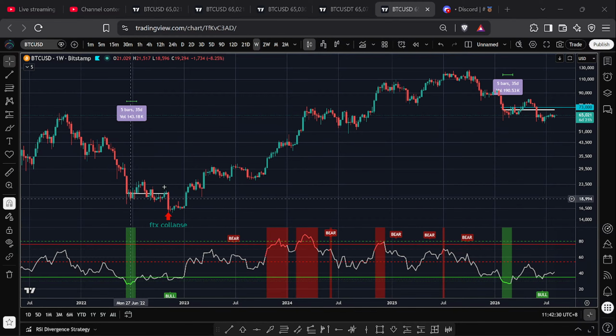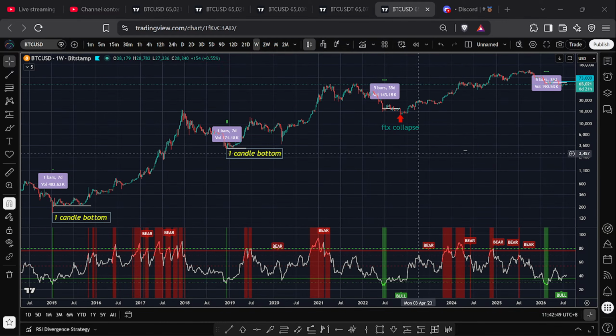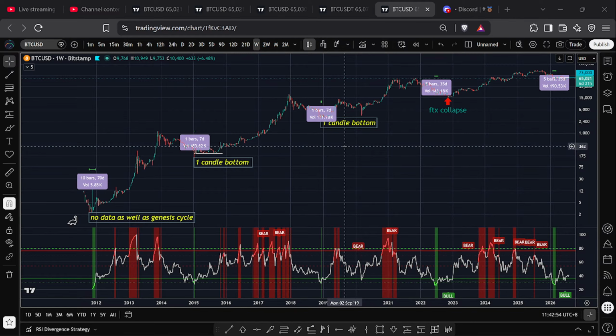So we could see something similar to this right now. This collapse here is right here, and now we're forming this. Because as you can see, it's repeated every time. Is it going to repeat again? Well, we don't know, because this is only a small time frame really to take it from, of 15 years or so.